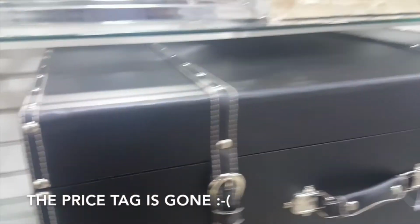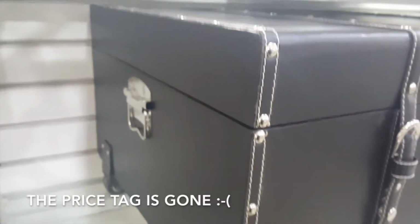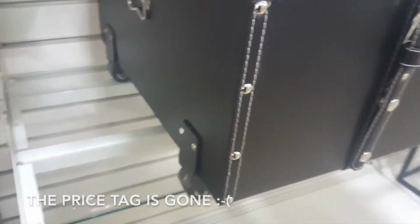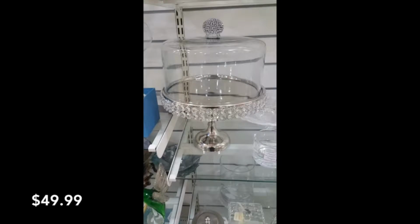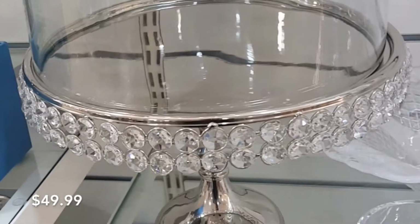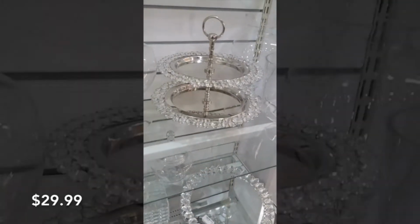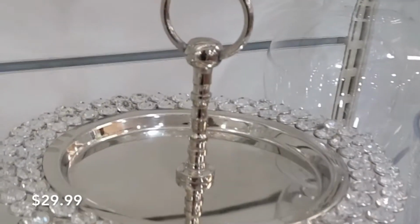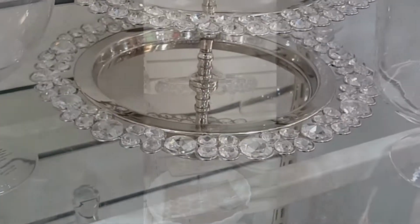Then this trunk I really liked. So I wanted to show you guys that as well, and it has wheels on that end of it, and on the other end it doesn't, so I'm just showing that, but I love the detail on it and how nice that is. And then I also saw this that I really fell in love with because of all the bling. It's a cake holder, I guess you would say. And then I also saw this which matched it, and you can let that handle down at the top.